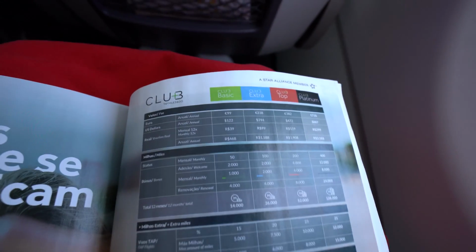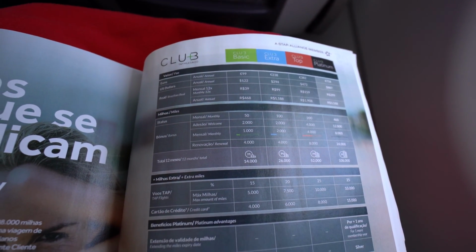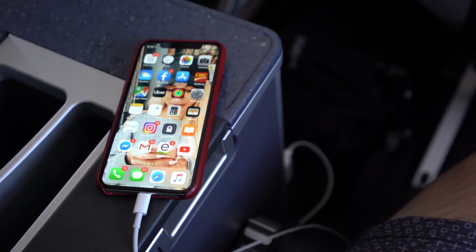I also learned that you can purchase frequent flyer status with money. I'm personally indifferent about this pay-to-win model. What do you think? A little bored of the magazine, I tested out whether or not the power sockets worked. They did. I then did some work and reading, and soon enough we were on our descent into Lisbon.